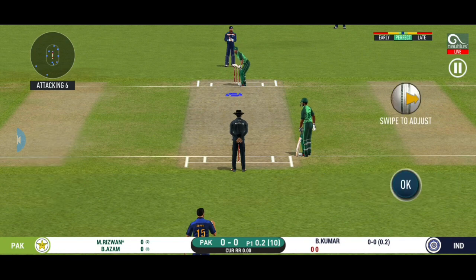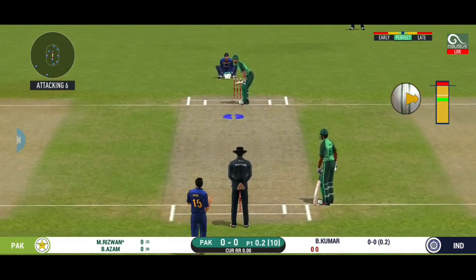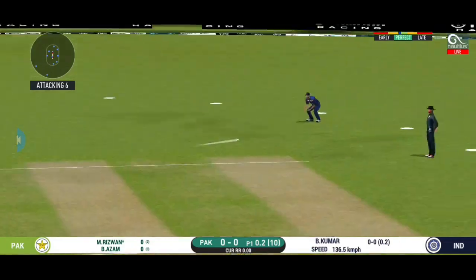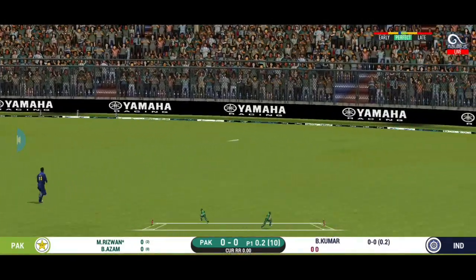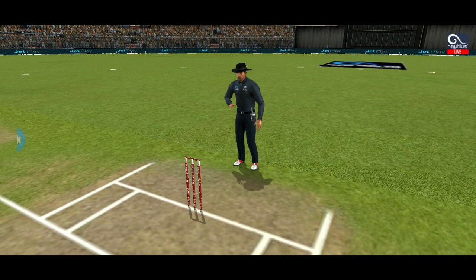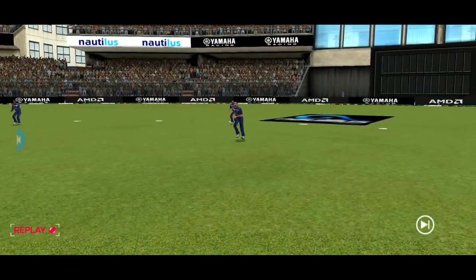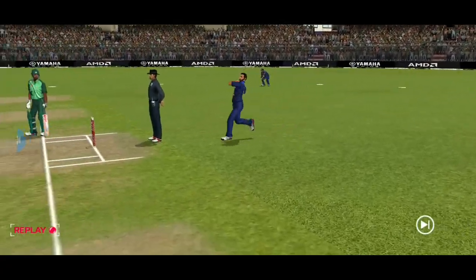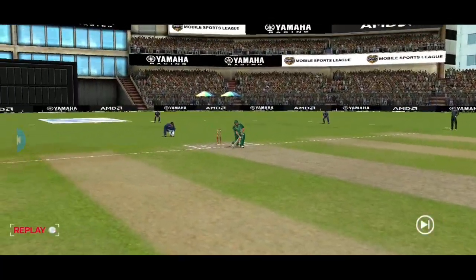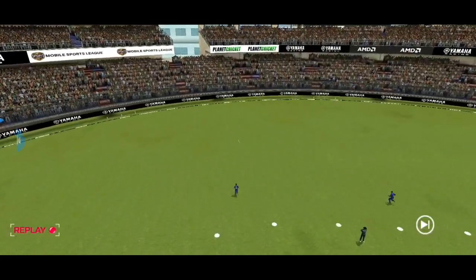There is a fielder at cover. That's four. Didn't time that well, but definitely would be pleased with the result. That is a very good shot. Excellent placement and timing.